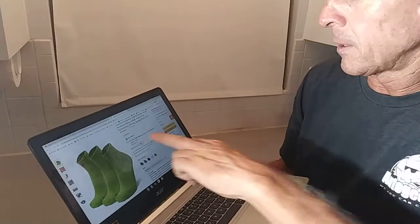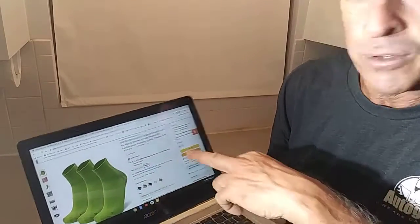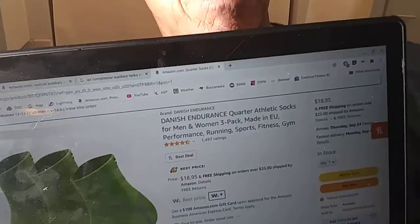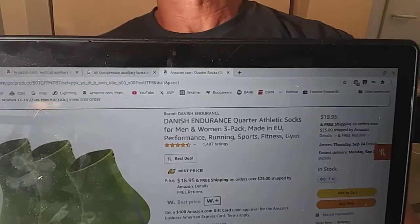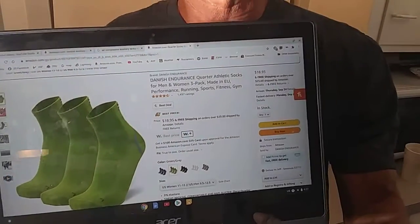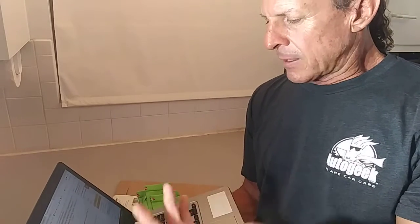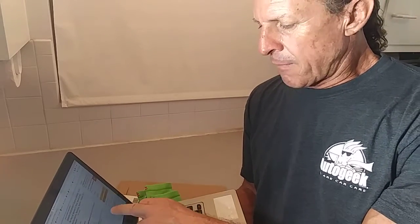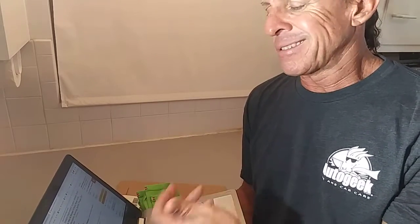Yeah, this is Amazon, and this is Danish Endurance. I'm just going to hold this up here. I don't know how well I can frame that. There's a little bit of glare on my end of things. Probably not the greatest, right? So you'll just have to trust me on this. These socks are $18.95 for three pair. I'm just going to call that 20 bucks and say they're a little under $7 a pair, which is crazy, right?